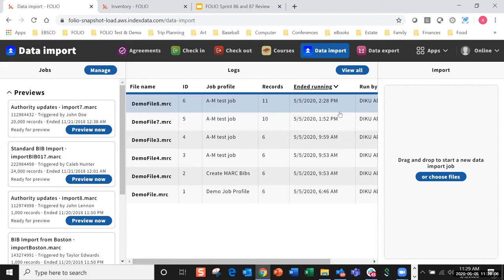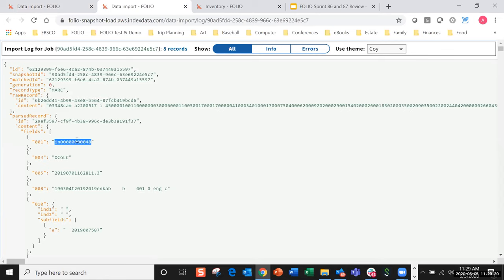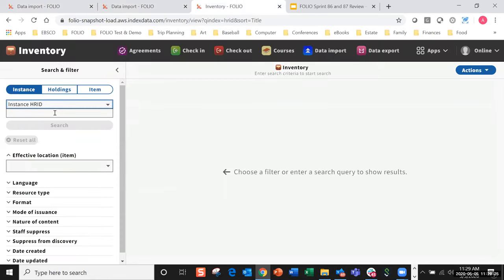And it's gonna load that MARC file. It's gonna attempt to do the matches. The matches are gonna fail. It's gonna create MARC bibs, instances, holdings, and items. And if I look at the log for that, I can grab my instance ID and I can jump over to inventory.